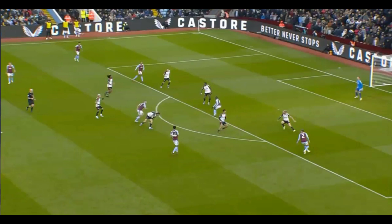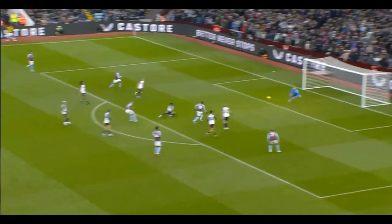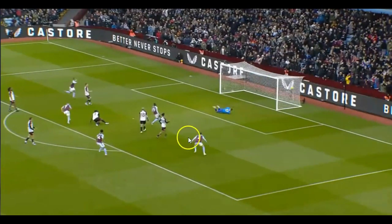Look at how horrible that is. Two idiots chasing shadows over here because he might pass the ball over here, and they leave a guy free in the middle. But it doesn't matter because this guy's now realised, well, there's no centre-backs and I can just smash the ball in the net. So he does. Quality finish. Keeper should have done better.